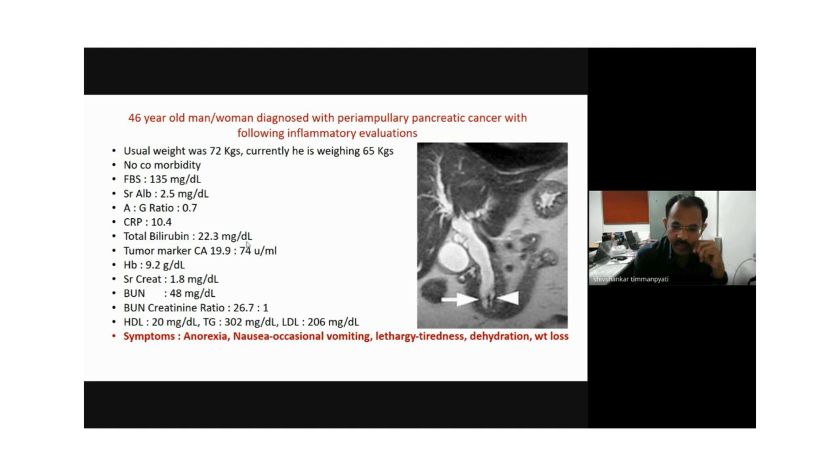For example, in TMH, in normal circumstances, we don't do CRP because we know all cancer patients have it. So CRP will be elevated more or less in all the patients, unless, under the proper protocol, certain patients need to be monitored for inflammation. Only they will be asked to do CRP, not all the patients. We don't want to increase the cost for the patients by doing unnecessary investigations. So this is how I make it clear regarding the biochemical parameters.